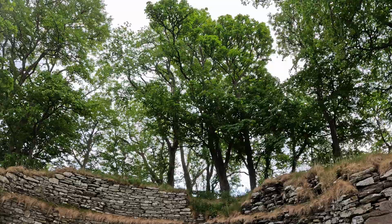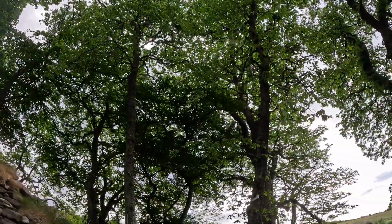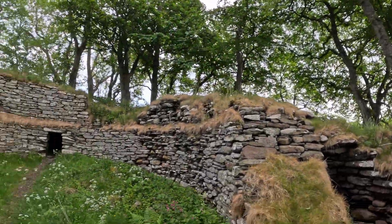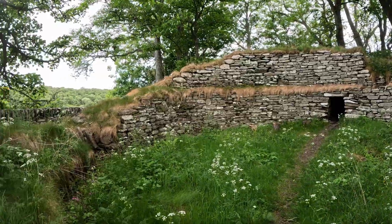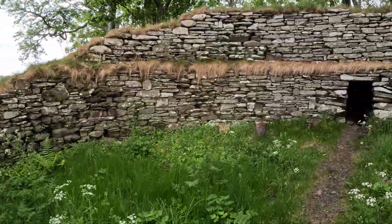Those birds are really loud. Wow. We've got some trees here with some very noisy birds this morning. It's about 8:30 in the morning. And this is what they've got left of Dunbeath's Broch. Not a hell of a lot.